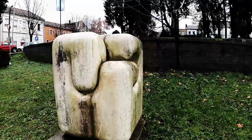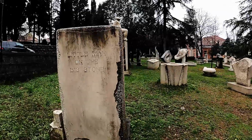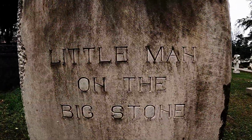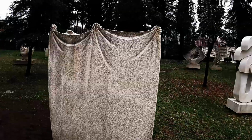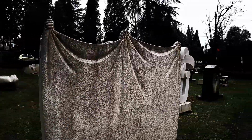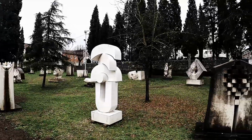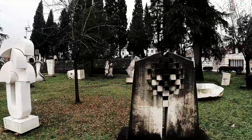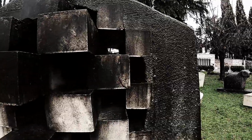Here's a giant stylized fist, I guess. Here's a very little man on a big stone, and that's exactly what it says on the side. And there's the man looking up at the sky. A couple of hands holding up a curtain around themselves. It's a bit like a nursery for baby Spomeniks. When they grow up, they can go and commemorate the Second World War in a village somewhere.